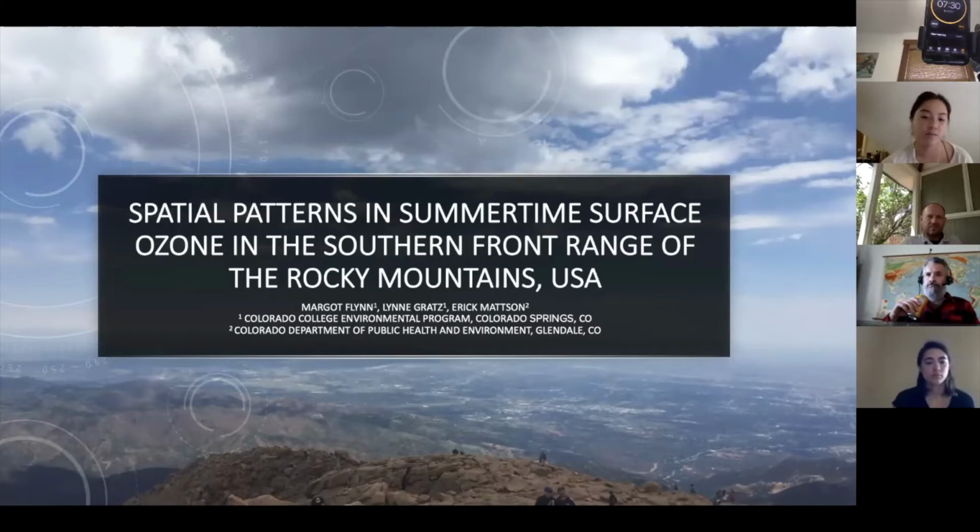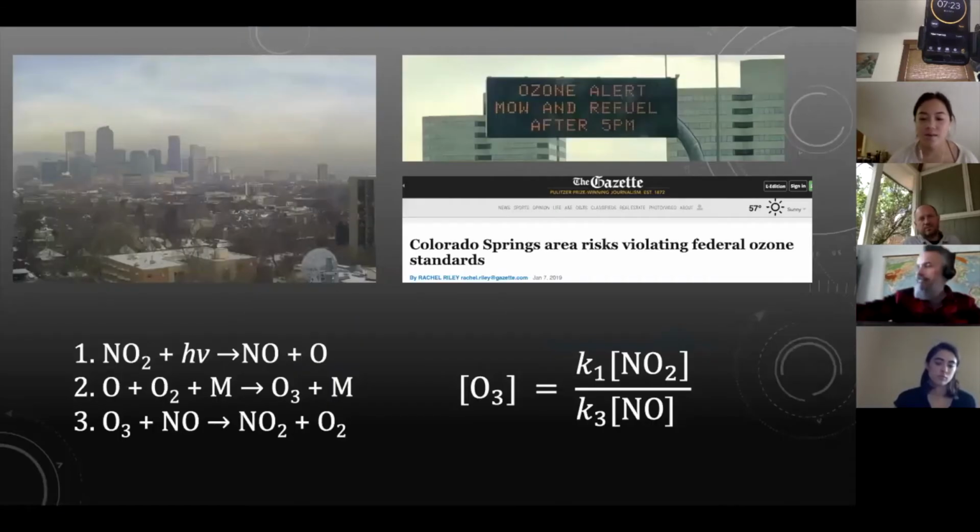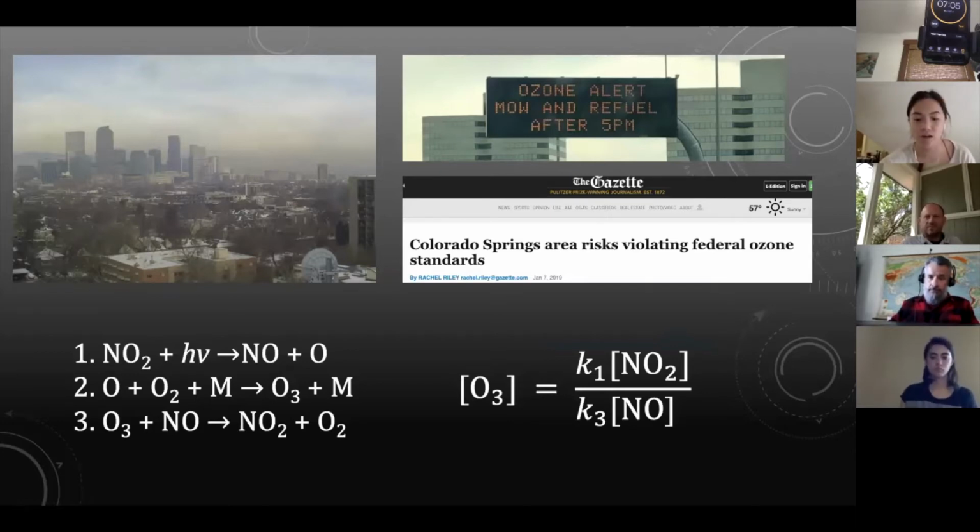So there are standards in place to try and ensure that ozone doesn't get above levels harmful to human and environmental health. I first just wanted to give a little bit of chemistry background so we can all start on the same page. As I mentioned earlier, ozone is produced by other emissions. Ozone is not created at the source, so the precursor emissions must undergo a series of reactions to generate ozone. And here I've outlined 3 steps that create ozone from NO2.